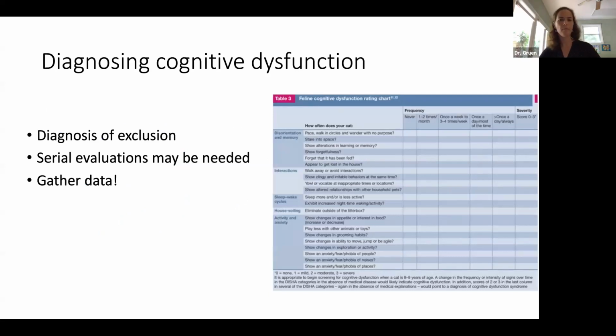So again, this is a diagnosis of exclusion. So we often need serial evaluations. We need a way to systematically measure what's happening with these cats and ask about these behaviors again and again at our visits, starting when they're in that mature age, before we anticipate them having real problems, before we get to that 11 to 14-year age range where we see 28% of them having at least one behavior problem. We want to be doing this during that mature life stage phase.